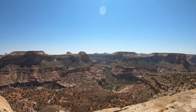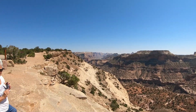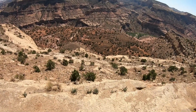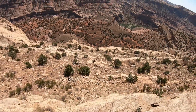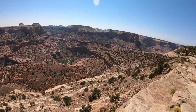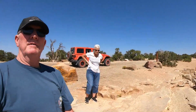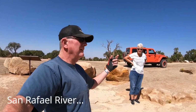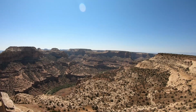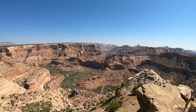This is the wedge. They call this the Little Grand Canyon. And I am safely back from the edge of the wedge. Careful, that's a step. Is that the Green River down there? No. Canyon Overlook at the wedge.